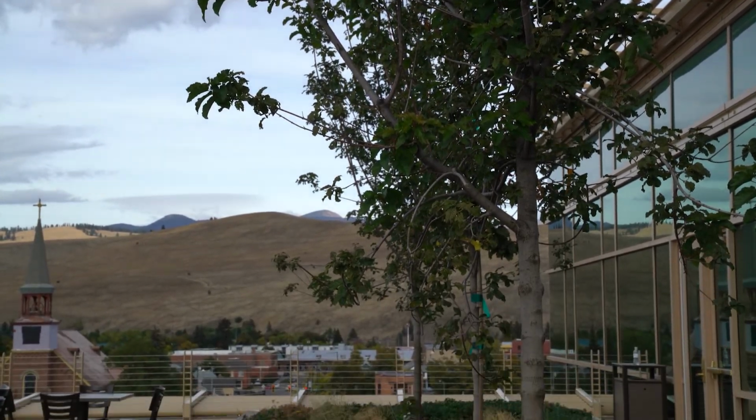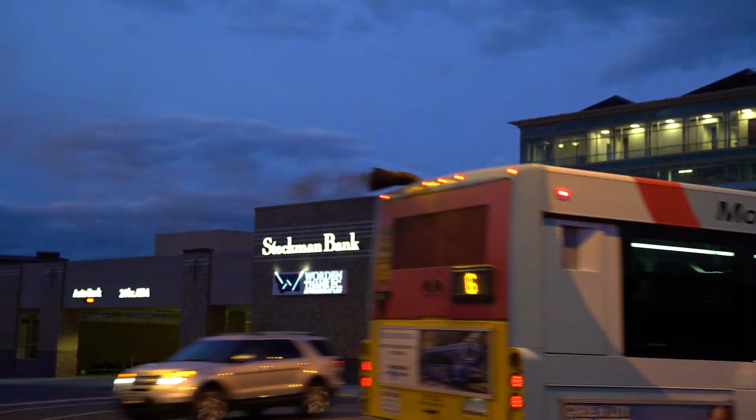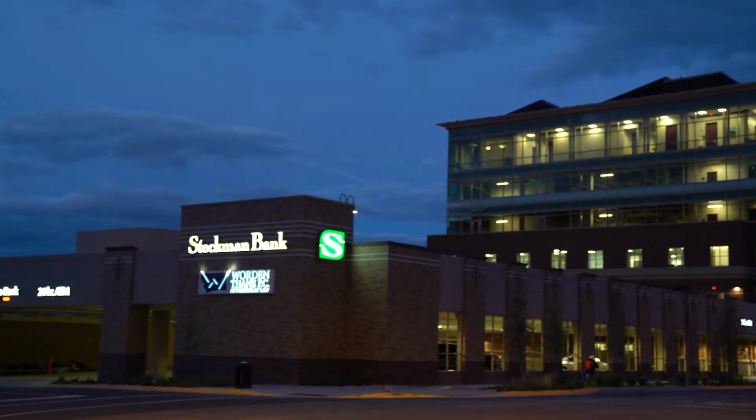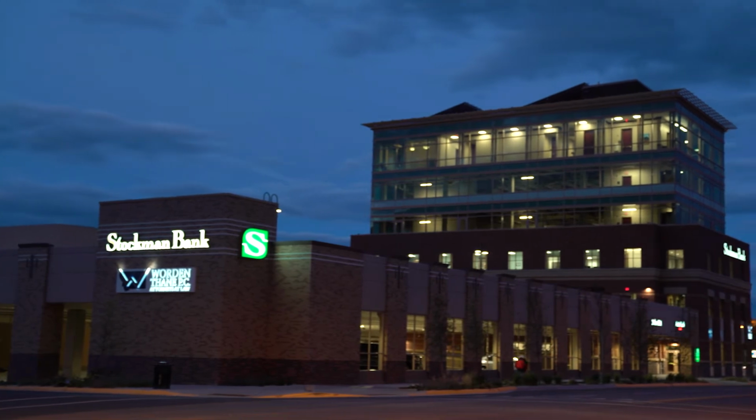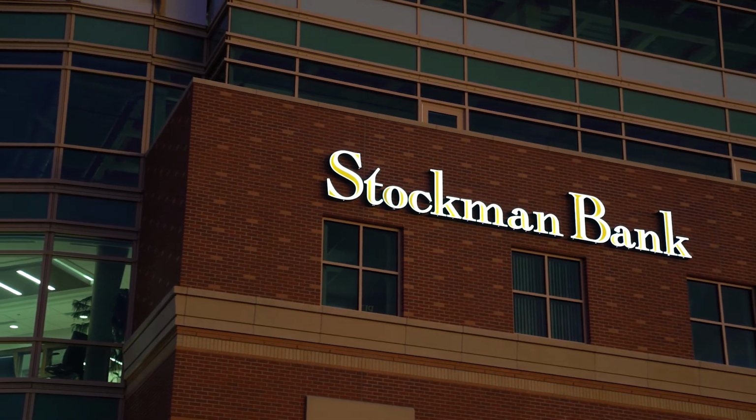What's cool about the architecture is you can go into downtown Missoula now, and even though it's a modern building and it's clearly contemporary, it's got elements in it that are reflective of historical Missoula. It really grabs your attention and fits into the Missoula aesthetic, I think.